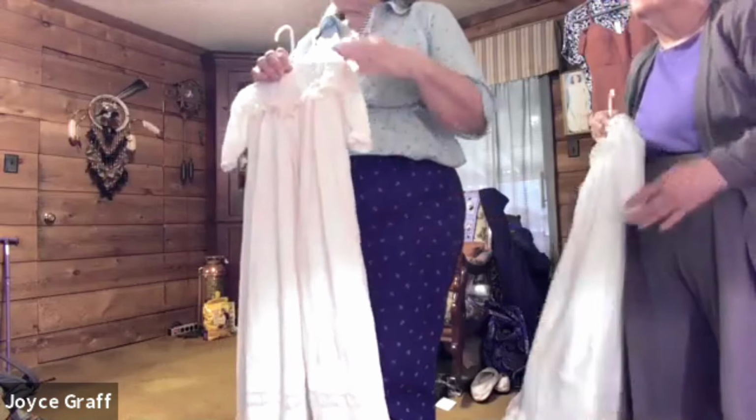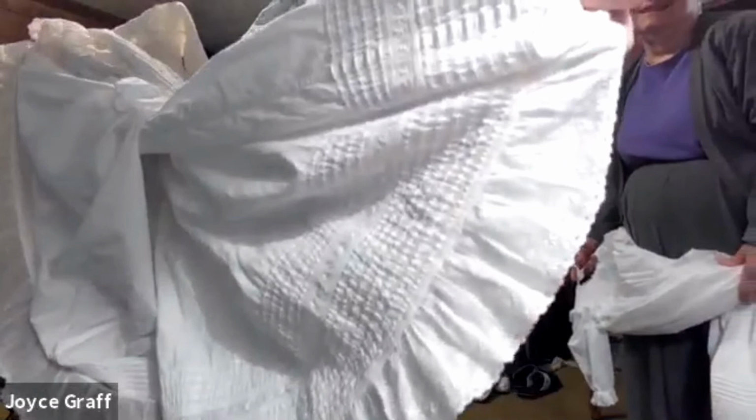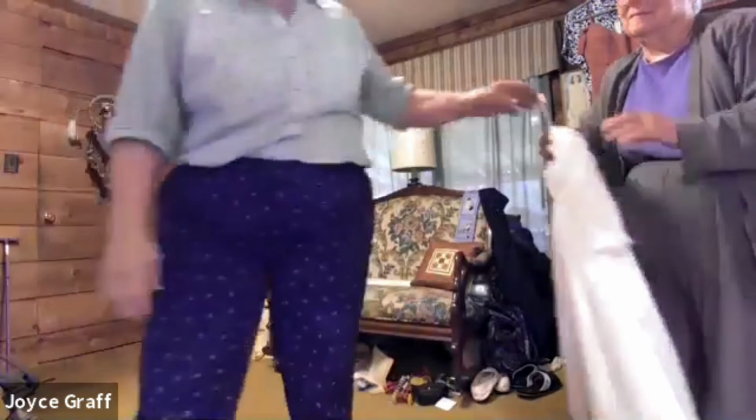Well, it has all these tucks at the bottom of the dress and the slip. So it took a lot of time. And this was just, like I said, ragged. I told her if she was going to frame it, I could at least get it to look better. So I repaired this one. But then this is what I made to duplicate it.